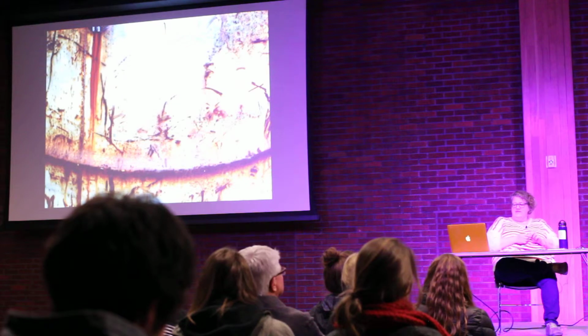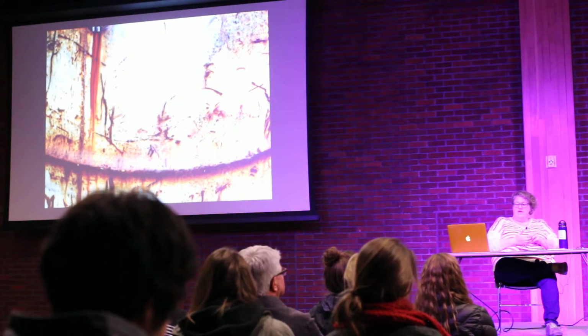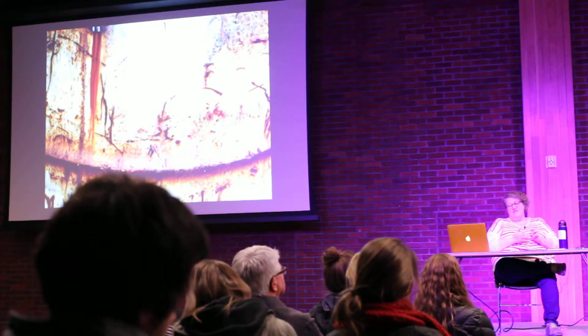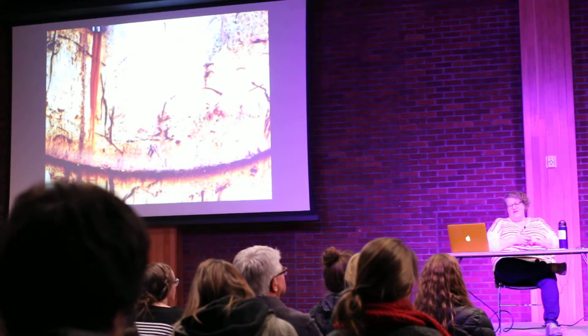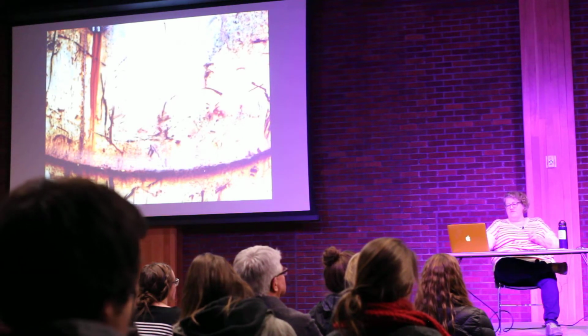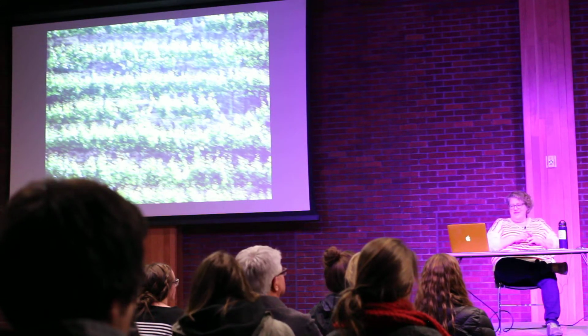So this photo here is sort of the inspiration for the current body of work I'm making. This has been a long journey to this body of work, but this was the inspiration photo, that idea of a rich red color with industrial colors coming through. There's an oil drum.